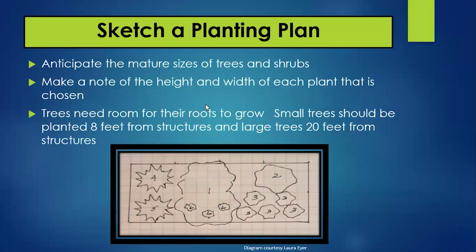Trees and shrubs should be placed first, as they will be occupying the largest space. And you need to understand the space required for the tree or shrub to reach maturity and where the roots are going to be requiring space. For that reason, please consider that trees should not be planted too close to structures or fences, or really even sidewalks where they may become a problem later when they become their mature size. A rule of thumb, small trees should be planted 8 feet from structures, large trees 20 feet from structures.